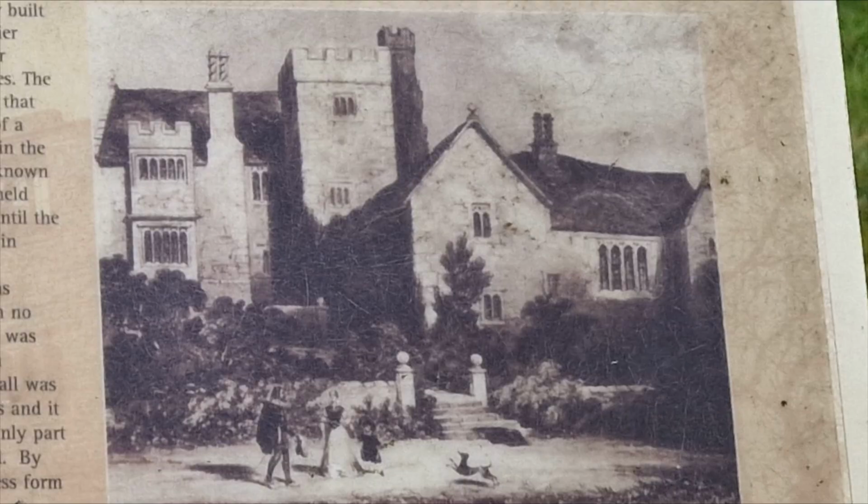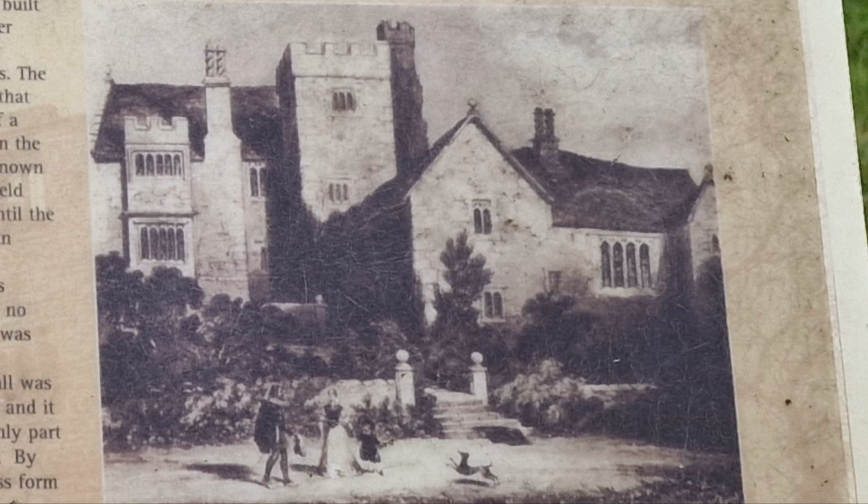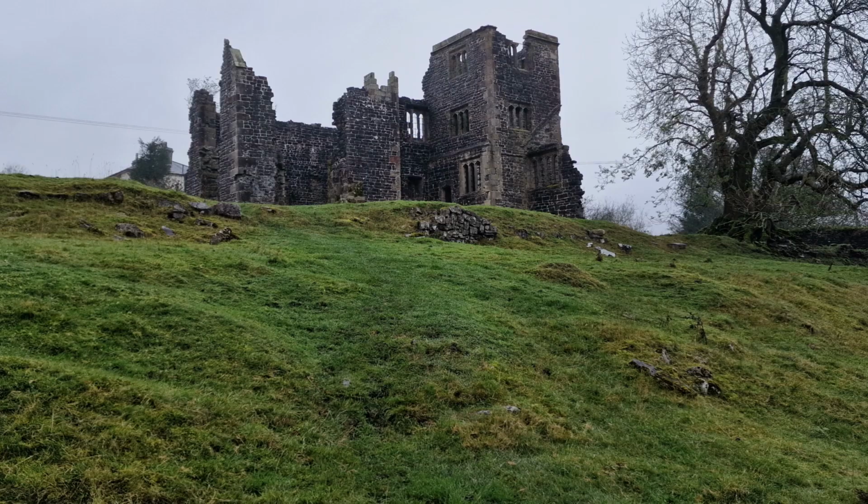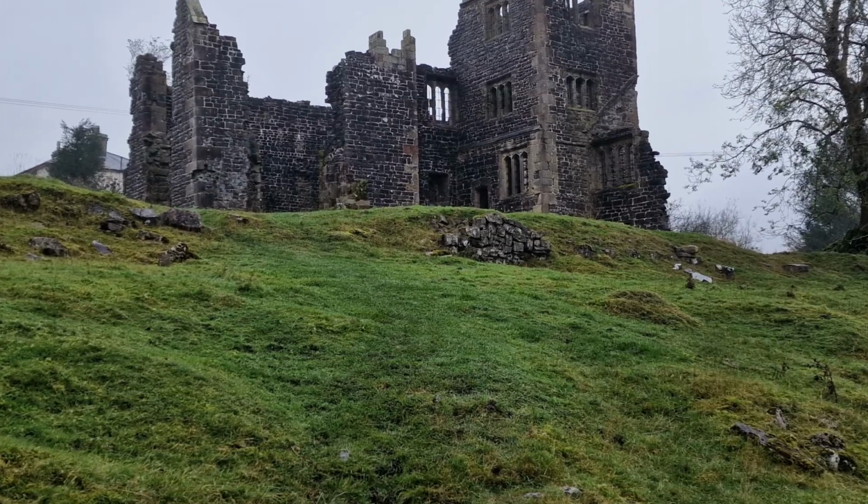The picture on the site shows the house before it fell into ruin, and one interesting aspect is the garden landscaping, which we can still see the remnants of in front of the house today.